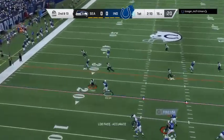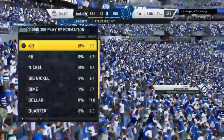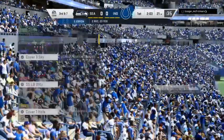Now on second and 13. Brissett, Ebron caught left side. 6 yards is the pickup, and that'll lead to a third down.